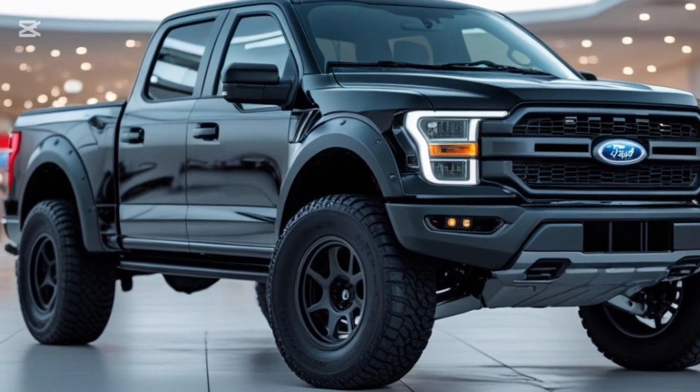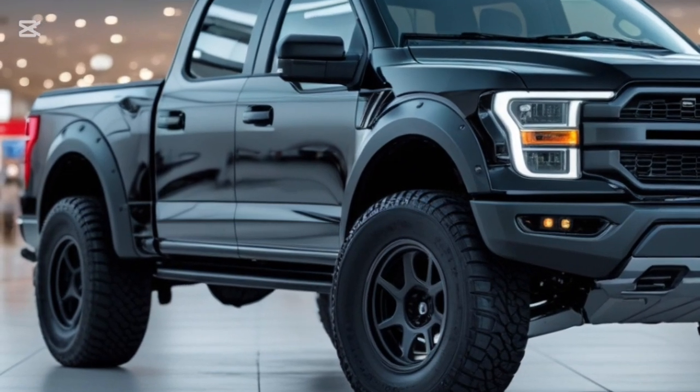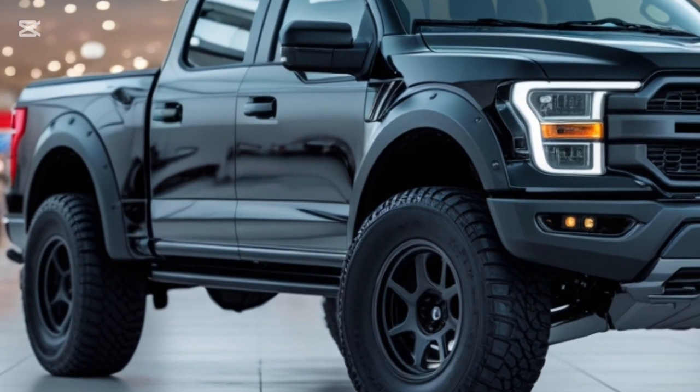Would you pick this over a Ram TRX? Or are you waiting to see what the next generation of EV trucks bring to the table?